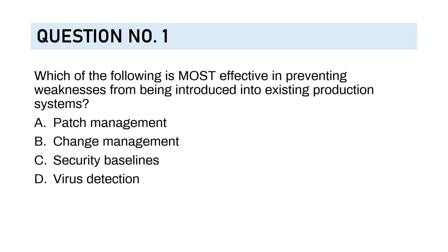Let me read this. Which of the following is most effective in preventing weaknesses from being introduced into existing production systems? Right. A. Patch management. B. Change management. C. Security baseline. D. Virus detection.